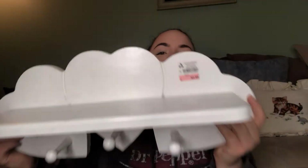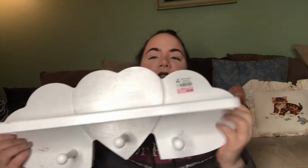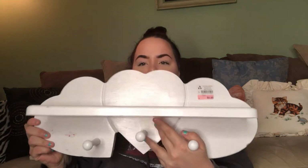And then the other thing I picked up is this shelf. Now, I'm not a huge fan of how it looks. I'm gonna repaint it. Let me just show you. It looks like this. This was also 99 cents. But it looks like this, and I'm not a huge fan of the hearts. I might try to do a DIY to maybe cover at least the top of that up. But I'm gonna repaint it, of course, and this is gonna go in my downstairs bathroom.